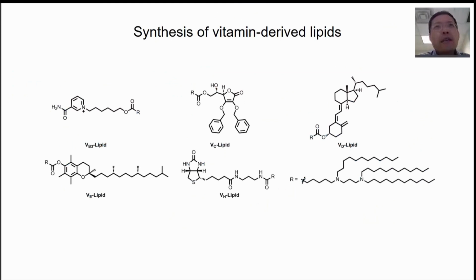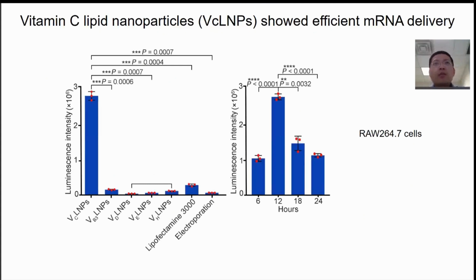To test our concept, we first synthesized a series of vitamin-derived lipids, and here are some examples: vitamin B3, vitamin C, VD, VE, VH, and we have an amino chain here which can interact with messenger RNA under acidic conditions. And we performed a similar screening assay, and here is in a macrophage cell line. It is RAW 264.7 cells.